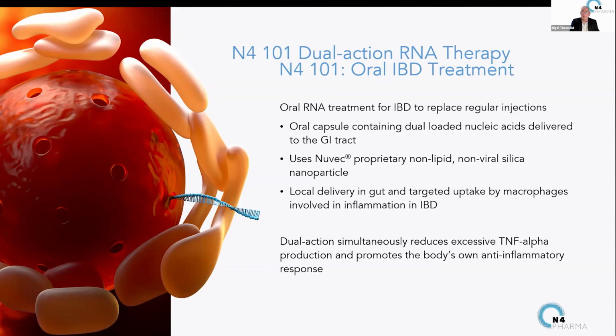So what we do is we add a ligand to our basic system. I mentioned various ligands or peptides, and that will basically target the macrophage cells. So we have a targeting element, we have a protecting element, and we have a dual loading element. So all three of the key benefits for the Nuvec system are present in this one product that we're developing.